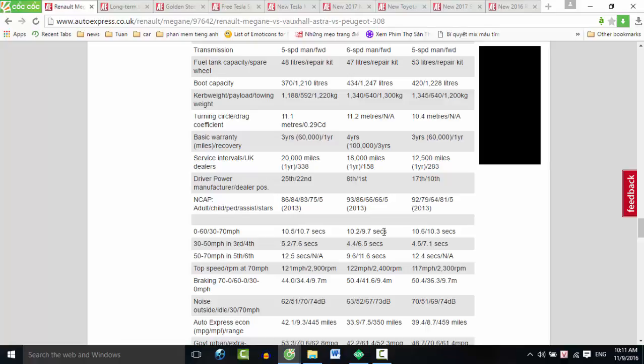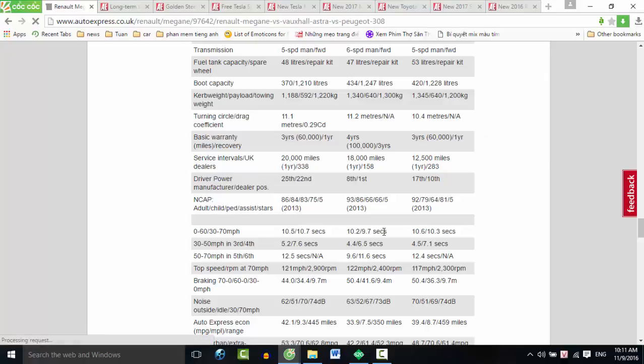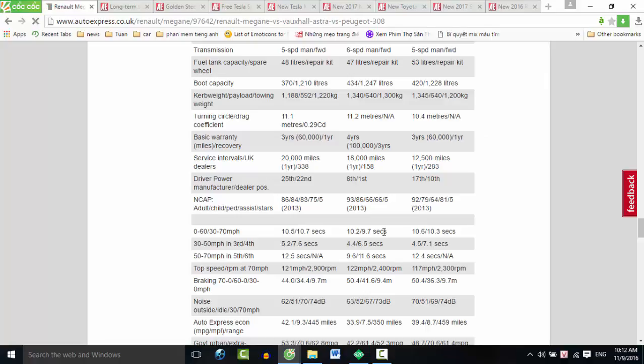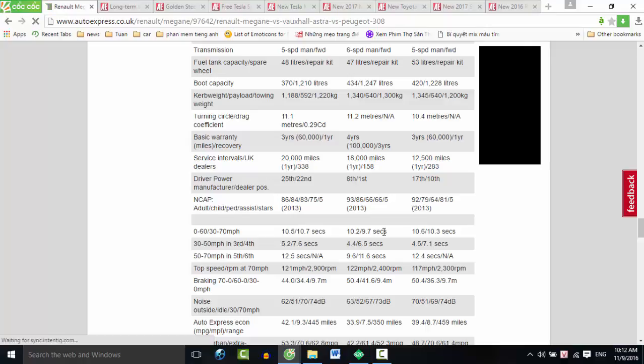Braking 70-0 slash 60-0 slash 30-0 mph. 44.0 slash 34.4 slash 9.7 m. 50.4 slash 41.6 slash 9.4 m. 50.4 slash 36.3 slash 9.7 m. Noise outside slash idle slash 30 slash 70 mph. 62 slash 51 slash 70 slash 74 dB. 63 slash 52 slash 67 slash 73 dB. 70 slash 51 slash 69 slash 74 dB.